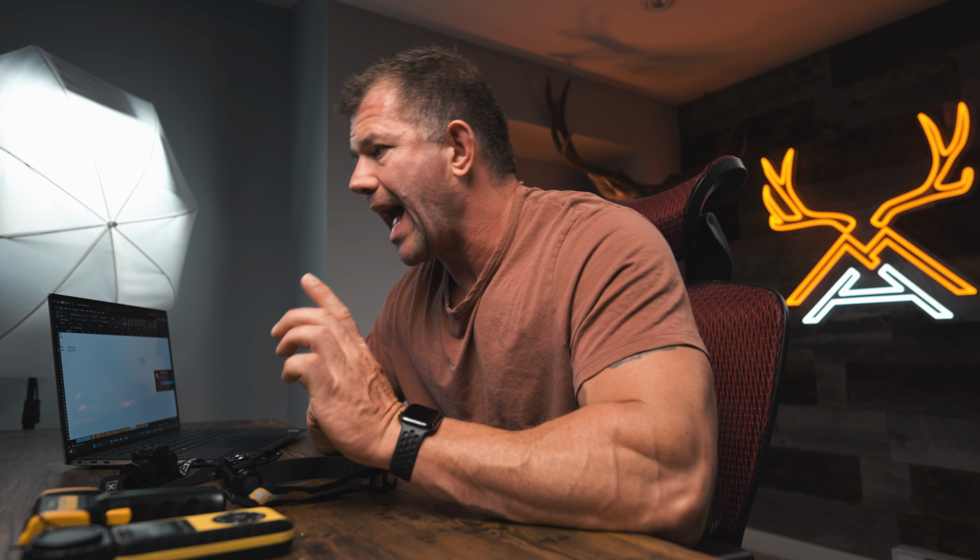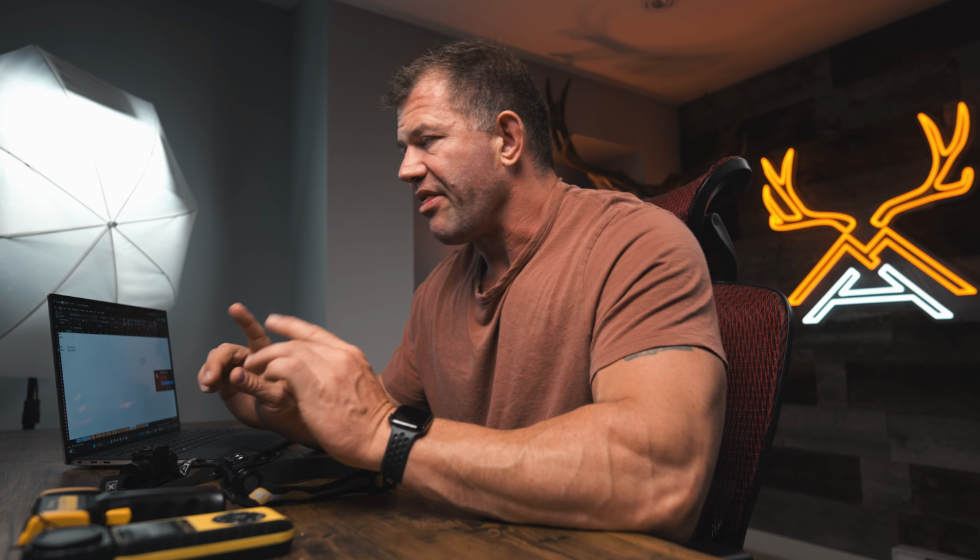Let's first take a look at recharge time. Now, theoretically, if this is a 3600 milliamp hour battery and this is a 3000 milliamp hour battery, it should take 20% less time to charge the 3000 milliamp hour battery than it does to charge the 3600 milliamp hour battery.